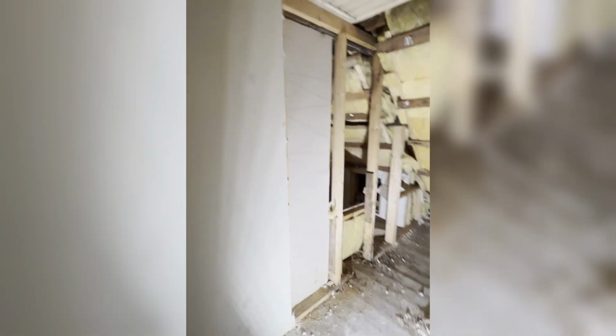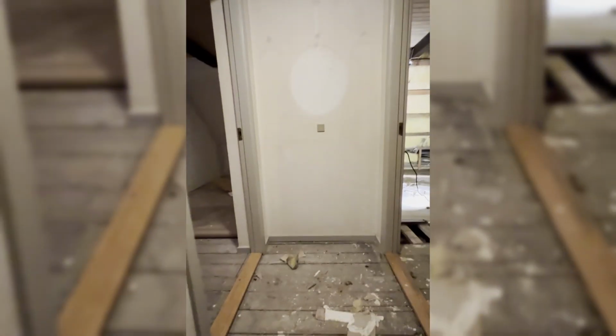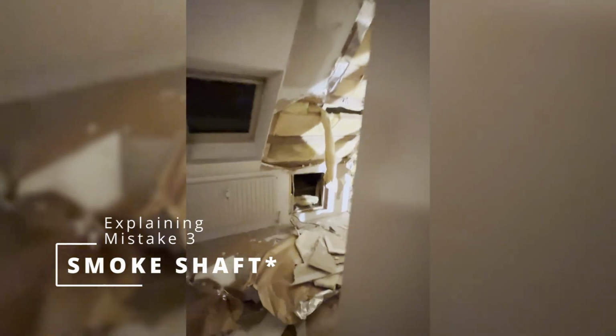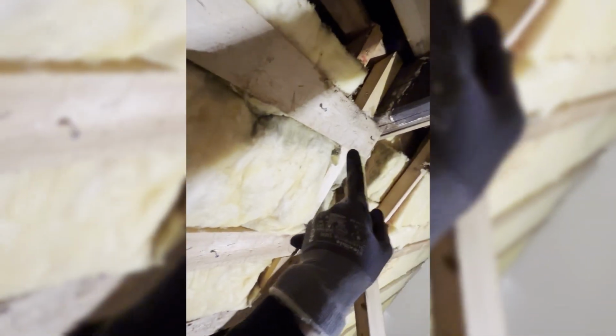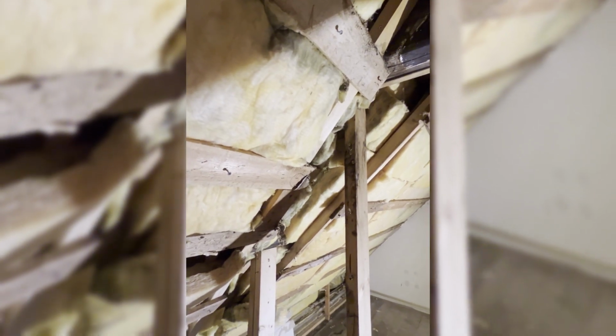However, I think this one is very, very badly placed. Let me show you why. So if I go in here, you can see you come up from the living room down here. You can see it opens up to these 2 rooms, and behind that wall is where you have the escape access for the smoke, if that happens. And just above here, where I show it to you now, it goes up and then it goes that way through the roof. And I think there is where there has been a leak.